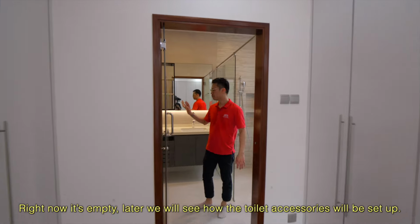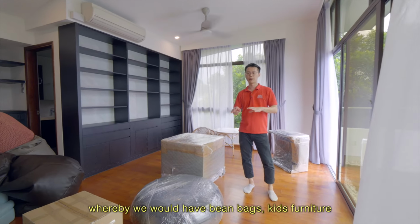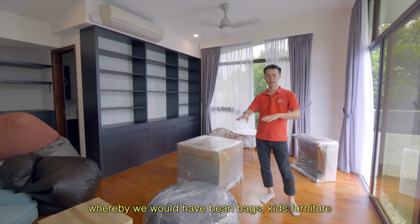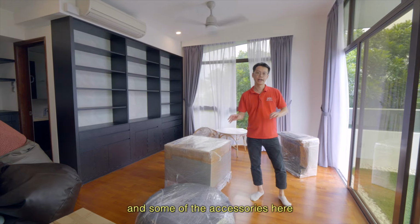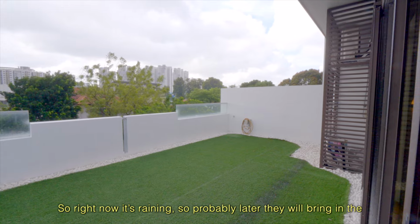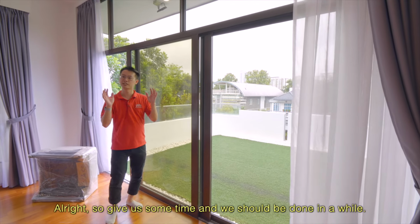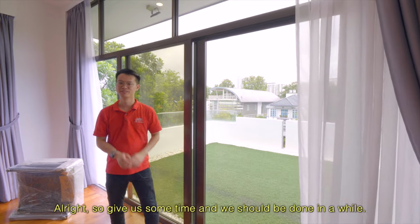So now we are at level 3. Level 3 is to be set up as a kids area whereby we will have bean bags, kids furniture and some of the accessories here. And also we have the attic whereby there's outdoor space. Right now it's raining, so probably later they will bring in the furniture to be set up outside. Alright, so let's give us some time and we should be done in a while.